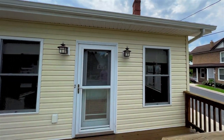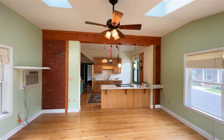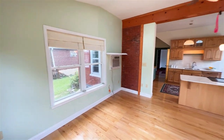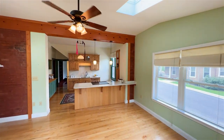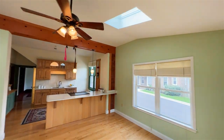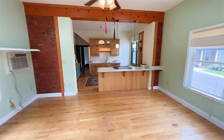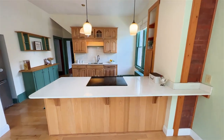Here we go. So this portion of the home is an addition to the original home, which is why it's going to look a little bit different than the rest of the house. But we've got nice oak hardwood floors here in this very sunny, bright section of the house. So I think this would be referred to as a sunroom and probably be a good family room in this section of the house. So just saw some beautiful skylights there. We'll get another look at those in a second.